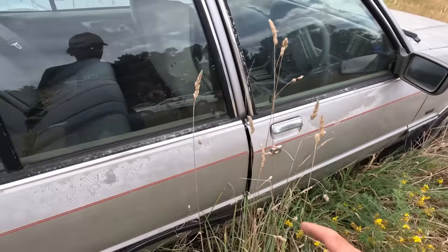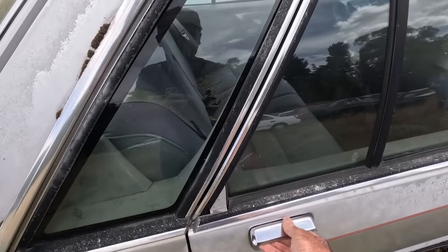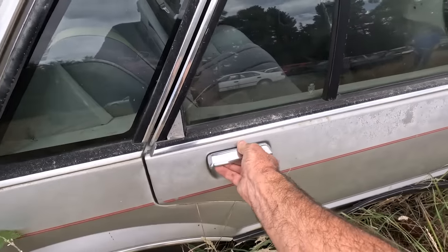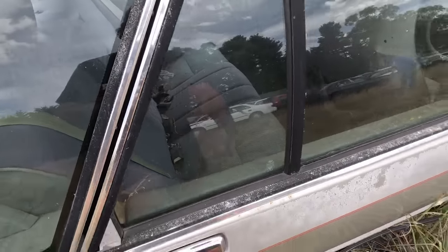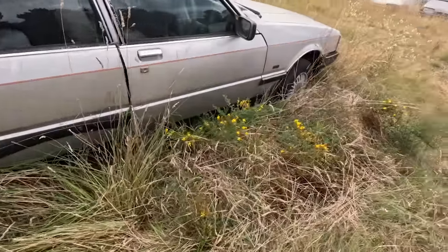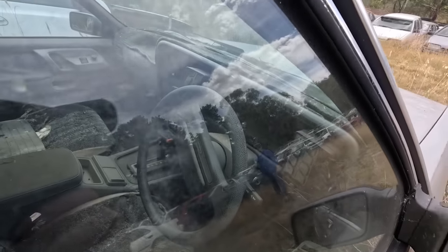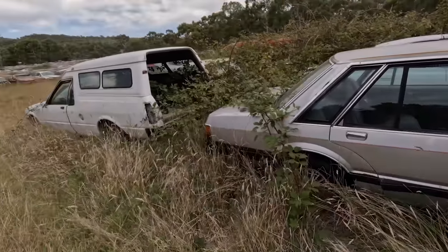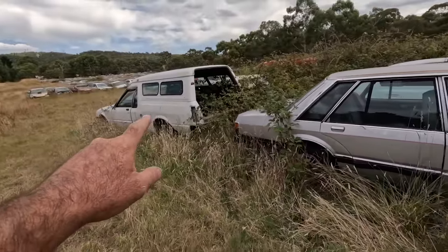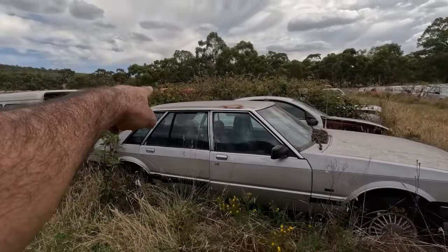Doesn't shock me. I reckon I could get another handle here though. That one's gonna come. Nah, it beat me. Panel van. I'll come back that way. I'll go up around there and then back to this. There's another panel van in there.